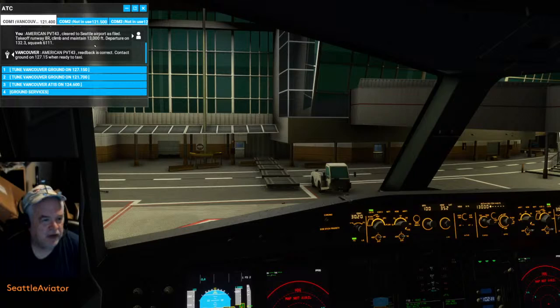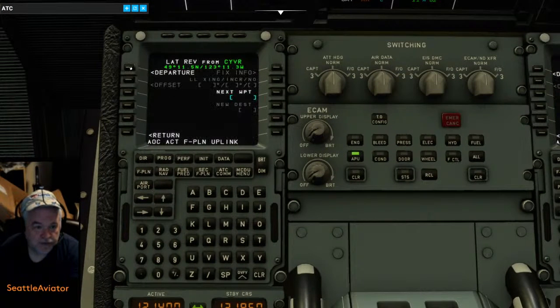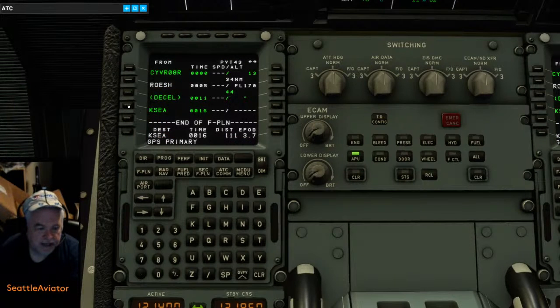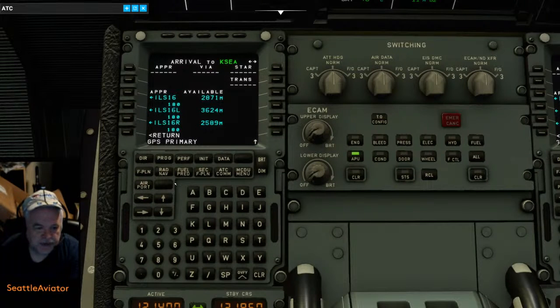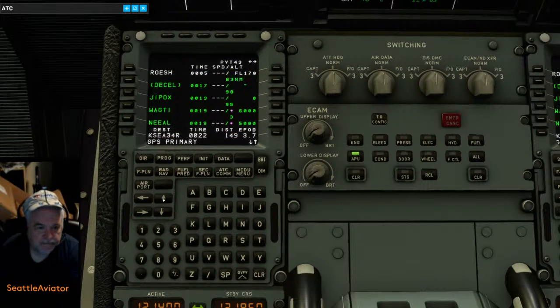Right is our takeoff runway. So let's finish our MCDU programming. From Vancouver, departure on 8 right, no SID. Insert. And 3-4 right is going to be our arrival runway in Seattle, and no STAR. Insert. Looks pretty good.